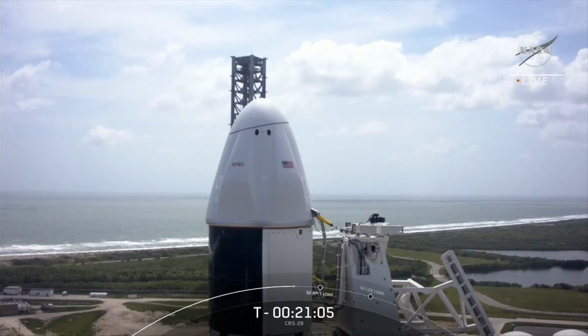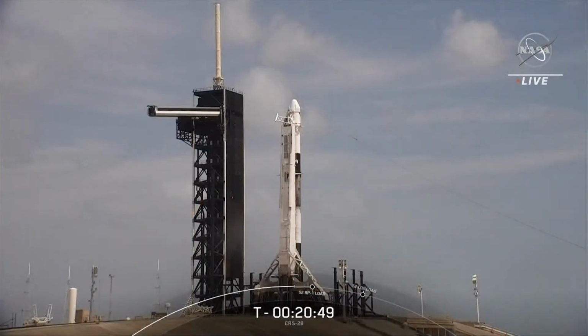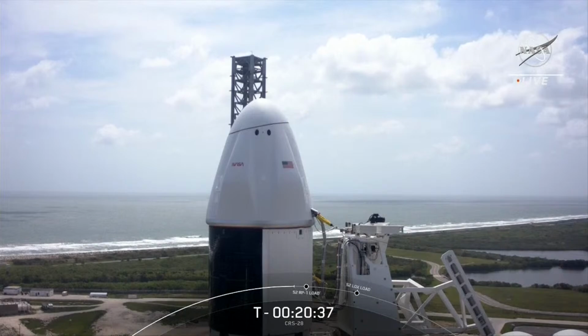Good morning and welcome to live coverage of the CRS-28 launch. I'm NASA's Jasmine Hopkins. Fueling of the Falcon 9 began about 15 minutes ago, and we're counting down to an instantaneous launch at 11:47 a.m. Eastern Time. This mission will deliver about 7,000 pounds of science, supplies, and equipment to the space station. These missions help NASA and our partners continue research to better our life right here on Earth and help us as we explore deep space.